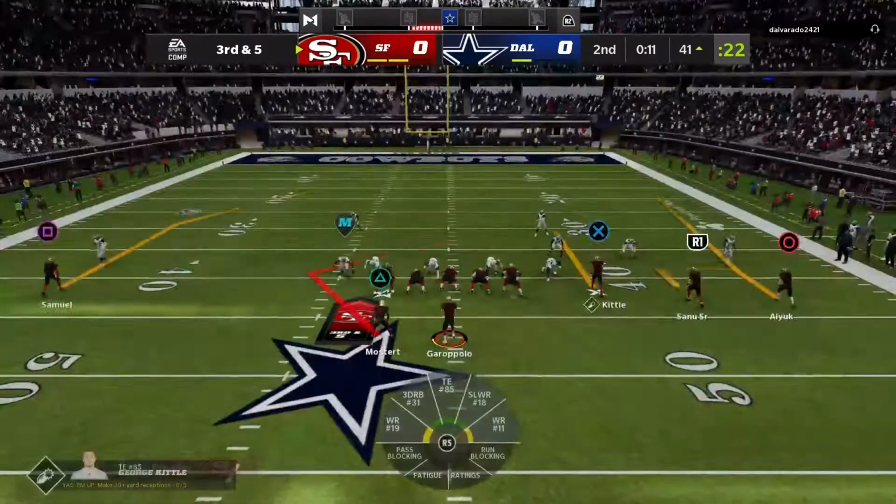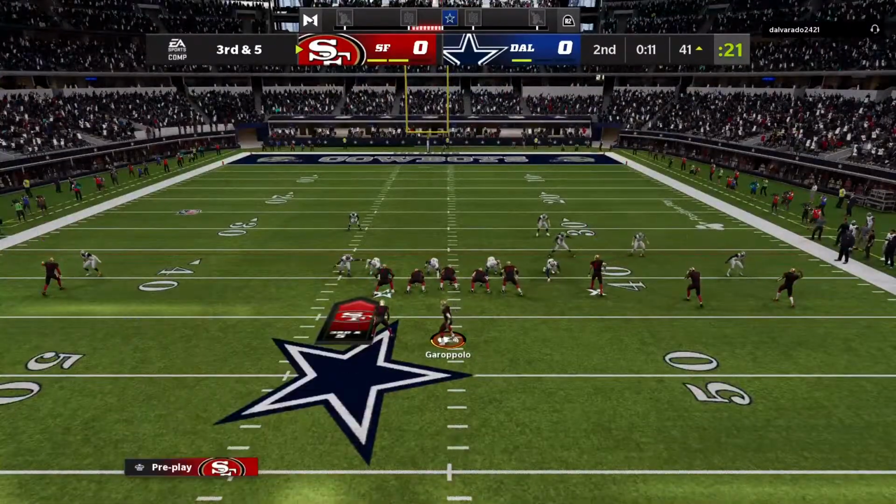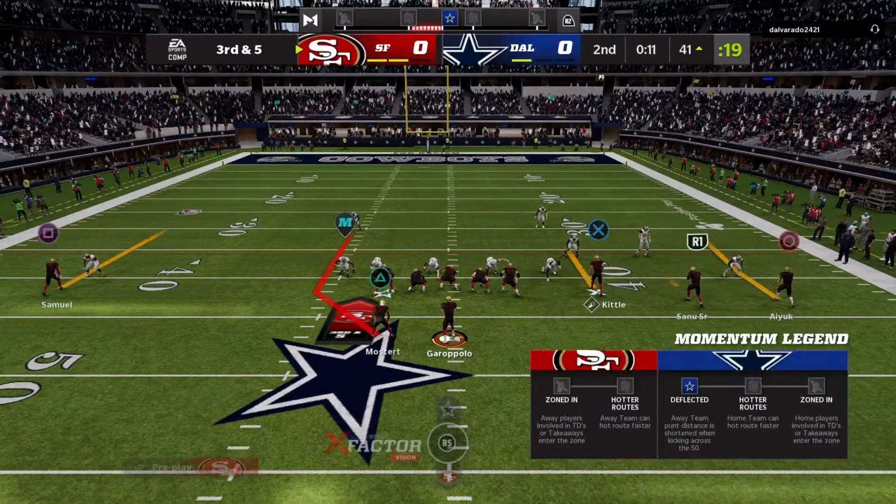I love how you put it together. The front and back working in sync. Only way to play good defense.